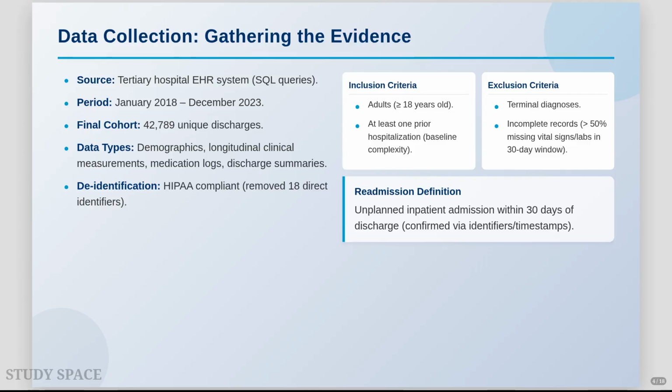Alright, let's talk about gathering the raw material, the data. We went deep into the hospital's EHR system, pulling out information from over 5 years, 2018 to 2023. We focused on adults who had been hospitalized before because, let's face it, if someone has a history of hospital stays, they might be more complex cases. We also had to be careful. We excluded patients with terminal diagnoses, hospice, palliative care, because predicting readmission for them isn't the same goal. And we threw out records where too much data was missing, especially vital signs, labs, and meds in the critical period right before discharge. Think of it as needing enough evidence to make a reasonable judgment.